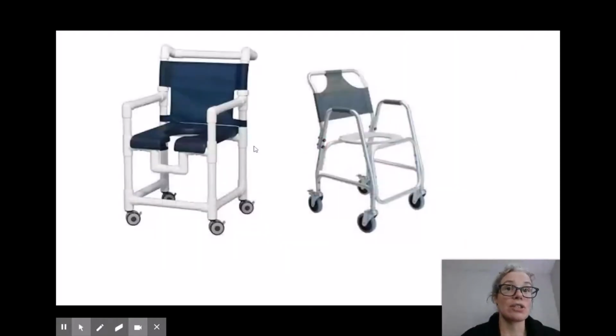So we mentioned bath chairs. These are called rolling bath chairs, and the advantage is that if someone really is pretty much wheelchair bound, you can roll a chair like this over top of the toilet and then roll it into the shower without needing to transfer the person a second time, which is what's exhausting for both the caregiver and for the person who is needing to take a bath or a shower.